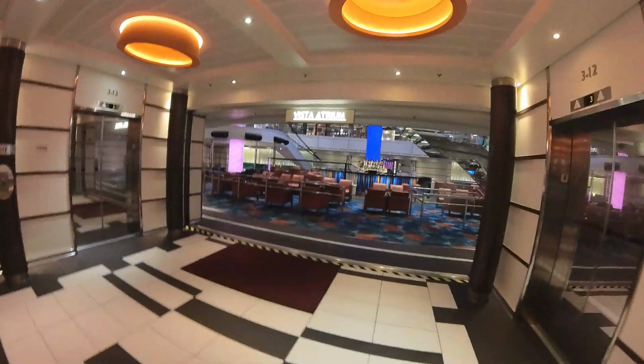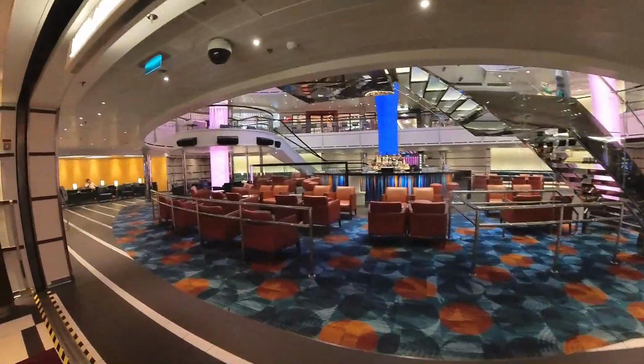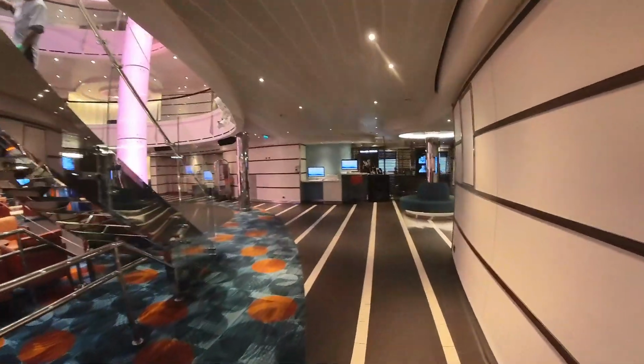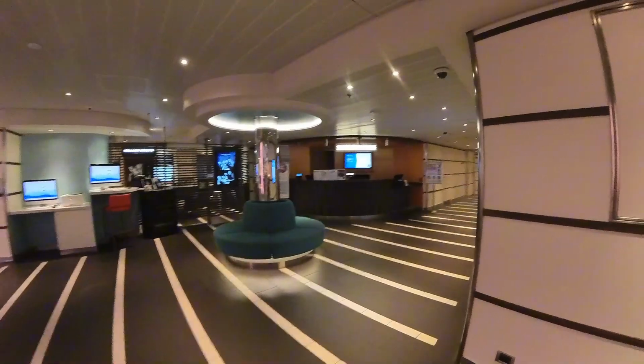We're going to take a look at the Carnival Vista. This was the first of the Vista class ships, built back in 2016. Vista just went into dry dock in 2024 and got some refurbishments and updates.